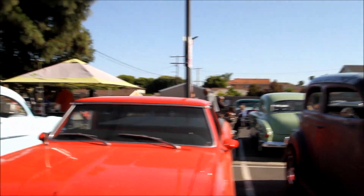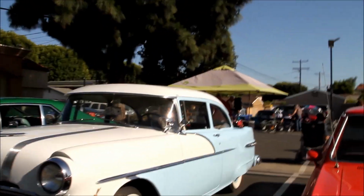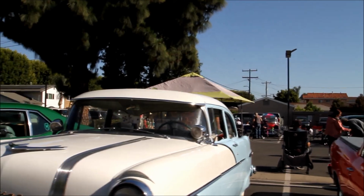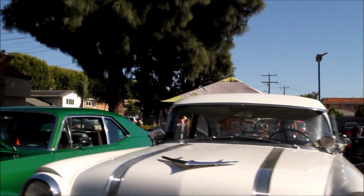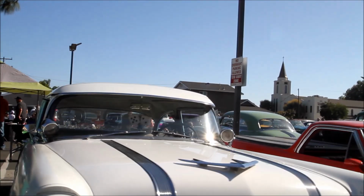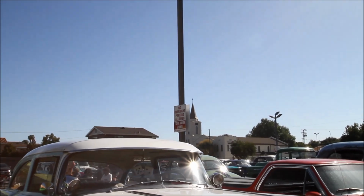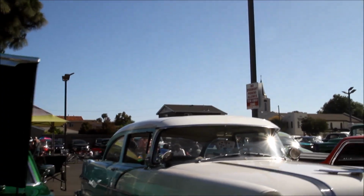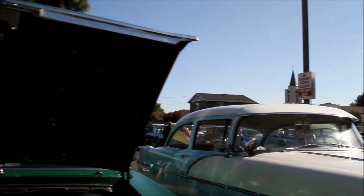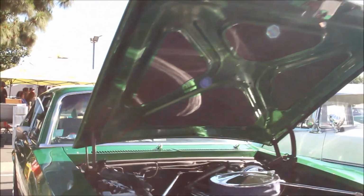This is a 1978 El Camino. This is a 1956 Pontiac Star Chief. This is a 1971 Chevrolet Nova to its left, the green one. Kind of missed the Star Chief a little. That's the Nova.